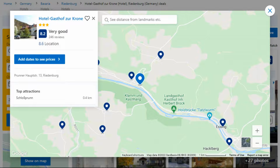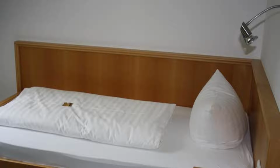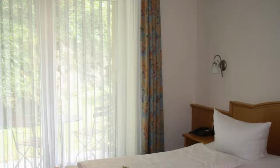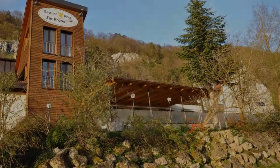Number 1. It's a 3-star hotel. The location of this hotel is fine and guests love walking around the neighborhood. Check-in time is 2 p.m. and check-out time is 11 a.m. Guests are required to show a photo ID and credit card at check-in.